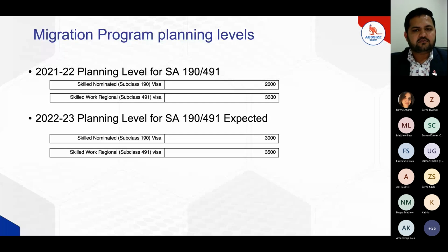Migration planning levels for last year, for 190, they nominated around 2,600. Obviously, I think they didn't end up using all of the allocations. For 491, they had 3,330. They have not announced it yet, but what I expect is something similar, maybe 3,000 for 190 or more for 491. I expect that states would be continuing their aggressive migration program, especially South Australia, New South Wales, Western Australia, and Tasmania, because they have bigger requirements in terms of the intake.